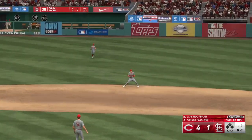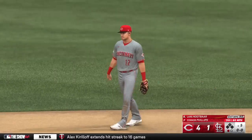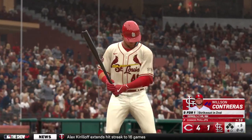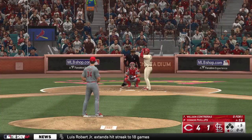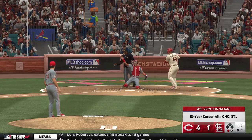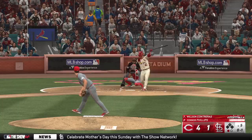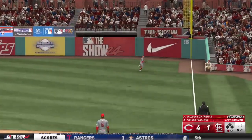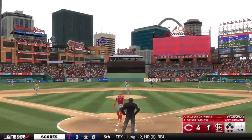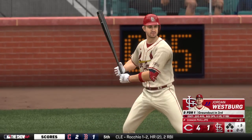On the ground, right side, Lopez tosses to first, and the leadoff hitter retired in the 5th. The catcher, number 40, Wilson Contreras. Wilson Contreras now up to the plate. He was a strikeout victim his first time. That's in there. 0-1. High fly ball lifted in the air right field. Friedel puts it away for the out. And there's 2 away. The batter, number 11, shortstop, Jordan. And stepping in for the Cardinals, Jordan Westburg. Grounded out his first time.